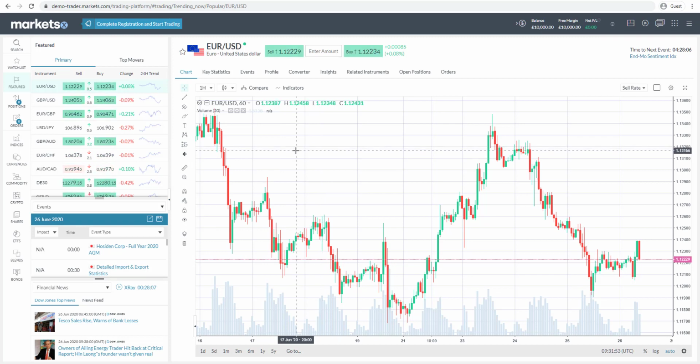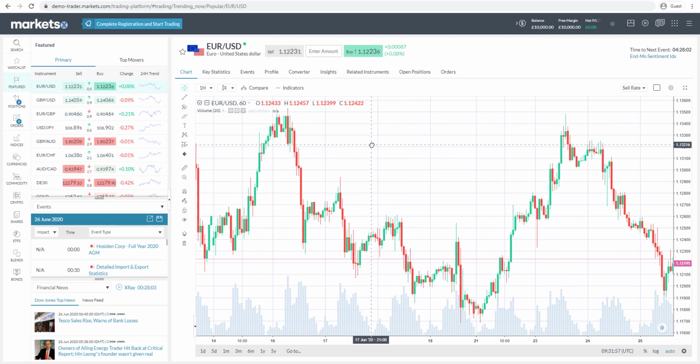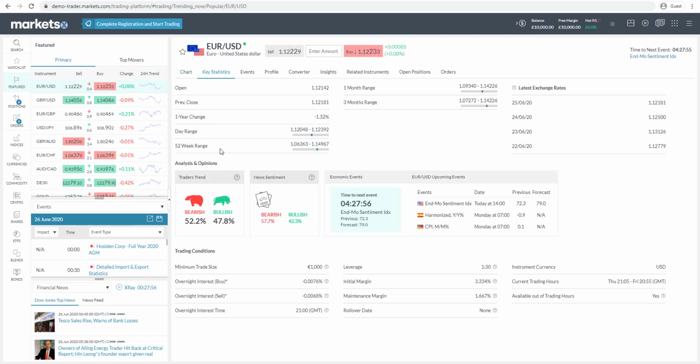And it's quite easy to navigate the chart as well, just left and right. And there's also a lot of extra information here. So right now we're in euro against the US dollar, and we can click on key statistics, and this provides key statistics for the individual market you are looking at, and it provides analysis and opinions. For example, here the trader's trend, and this is basically a signal which shows you how the active traders are trading. Okay, and we can also see news sentiment as well, the time to the next economic events and the upcoming economic events as well.